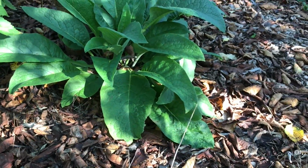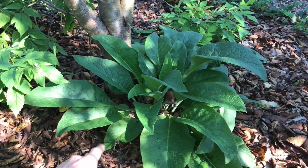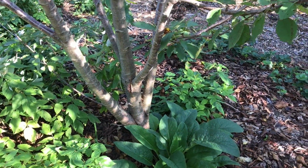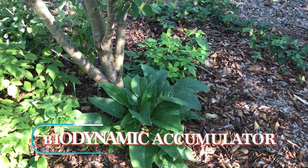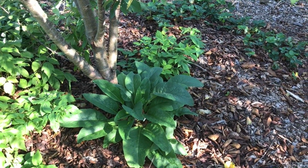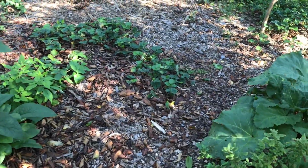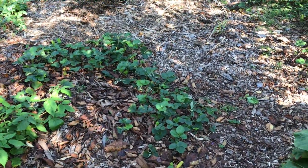We got comfrey doing great. That's going to die. That's going to drop its leaves. When it gets cold, that's going to feed that cherry tree with different kinds of nutrients. Like I had mentioned before, biodynamic accumulator. It's got deeper roots than most plants. It can pull up different nutrients than most plants can. Then I cut those leaves back, drop them under the tree. So this is creating its own fertility.